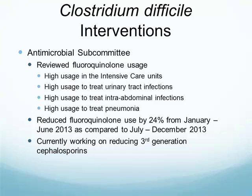So we have a committee in place called the Antimicrobial Subcommittee. And what they did is they looked at fluoroquinolone use. And in fact, they found that we had high usage in several different areas, in our ICUs, to treat certain diseases that didn't necessarily need it. And so what did this committee do? For urinary tract infections and intra-abdominal infections and even pneumonia due to healthcare causes, they came out with guidelines and said fluoroquinolone shouldn't be the first drug that we use because of the collateral damage. So now we have data that these cause collateral damage. Maybe other antibiotics are more appropriate to treat these. What they showed was they reduced fluoroquinolone use by implementing these factors by 24% from January through June of 2013 as compared to the second half of the year. Once they've tackled this, now they're currently working on the other classes of antibiotics.